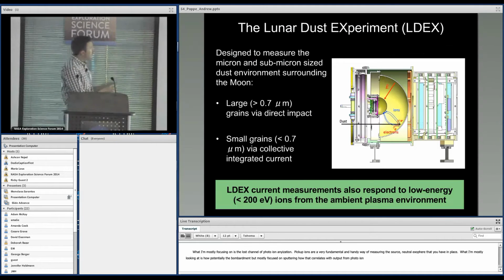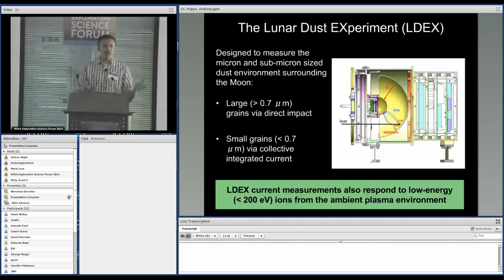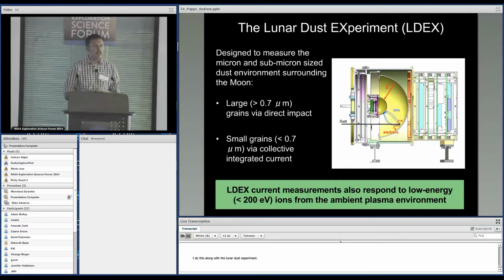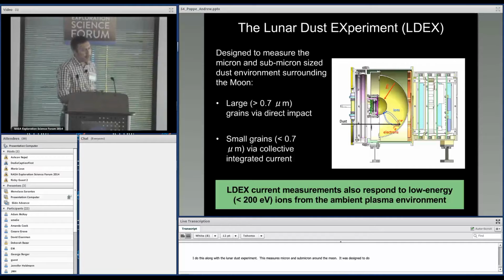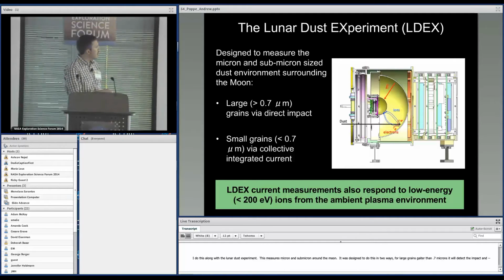Now, the way I do this is with the Lunar Dust Experiment. This instrument is designed to measure the micron and even the submicron size dust grain environment around the moon. And it was designed to do this in two ways. For large grains, greater than about 0.7 microns or so, it individually detects the impacts, and I know that Mihai and his team will talk a lot more about this tomorrow in the afternoon session.